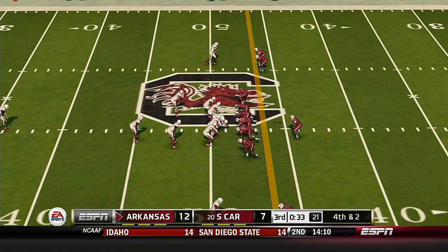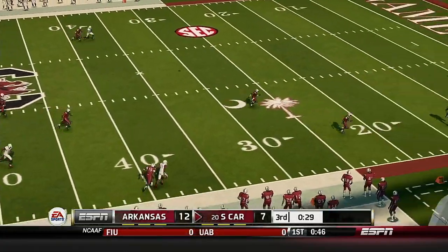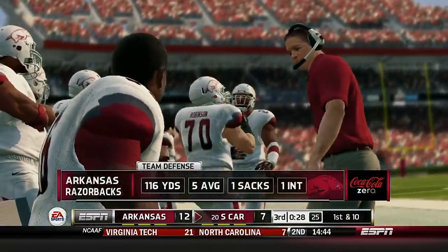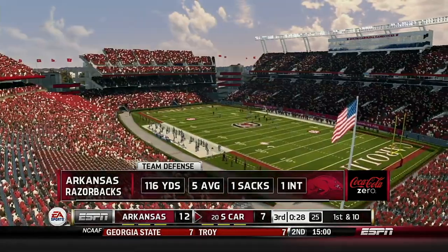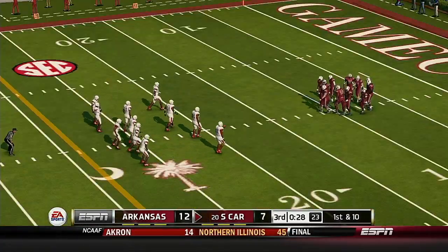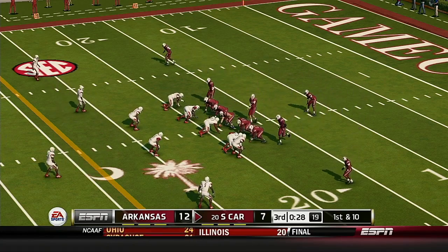In a perfect world, he knocks this kick down inside the 10. I think this defense has played well enough to be able to win this game, obviously. But at some point, you'd love to see their own offense feed off of some of the confidence that their defense is playing with, because up to this point, the defense is keeping them in the game, but the offense isn't quite doing enough to be able to build on that lead.